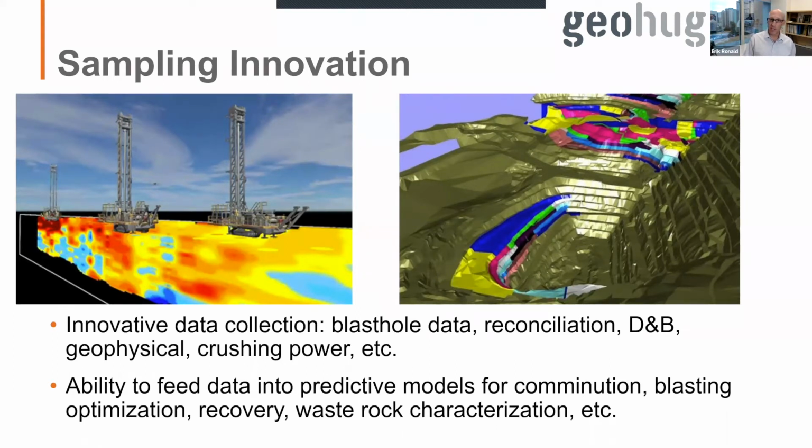The drill and blast crew, right? They have fragmentation, they have powder factors, they have information about the hardness, discontinuities of a shot on how they need to adjust things. A lot of companies now are dropping more geophysical tools down hole to start to collect data. We can look at things at not only reconciliation of grades and tons of what was delivered to a mill, but how much power it took to actually crush things, right?